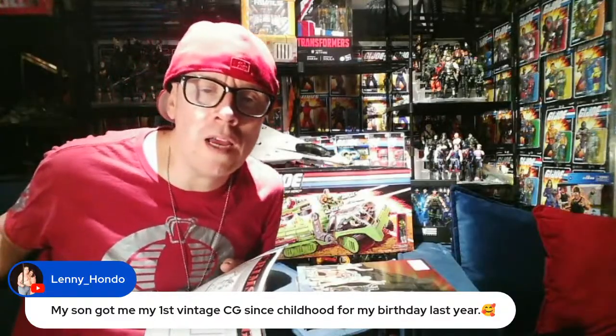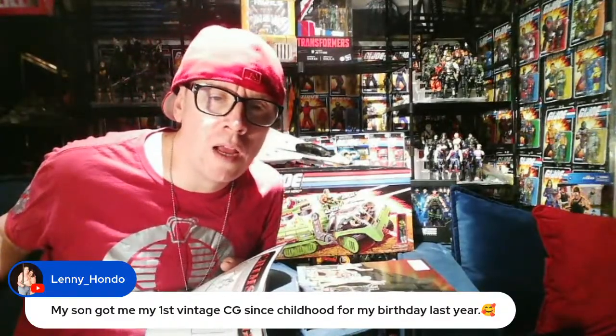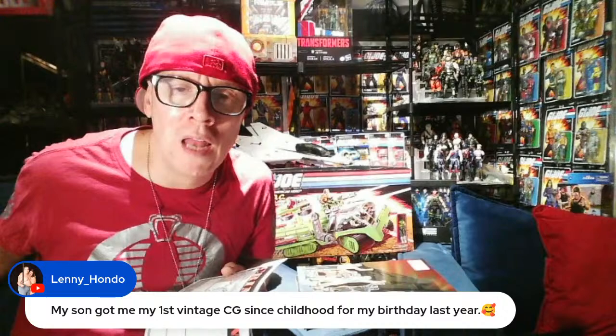Lenny Honda, my son got me my first vintage Crimson Guard since childhood for my birthday last year. Oh, well, congratulations. I'm glad you were able to add that to your collection. I hope it was a mint complete Crimson Guard and the tampos and stuff were nice and clean and bright on those. Congratulations on getting a Crimson Guard. It's my favorite faction. Couldn't be a better figure.